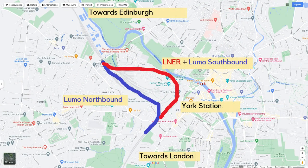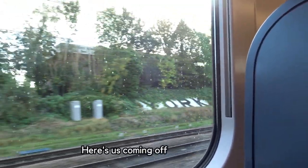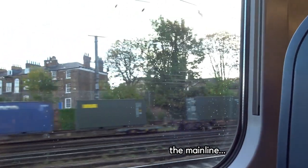We're past York station, because this train doesn't stop at York. Look on a map, you can literally see how when trains go into York, they go in on a curve and then come back onto the main line. We've just gone past that, back onto the main line, and then up to Newcastle.